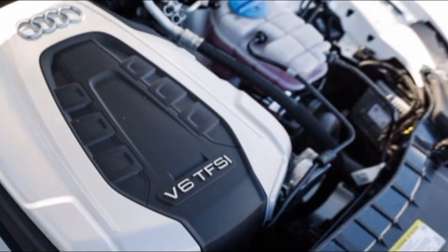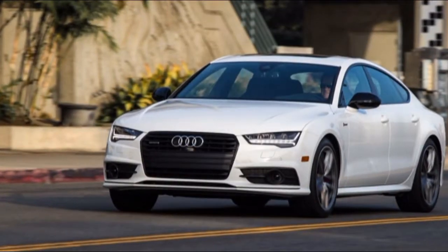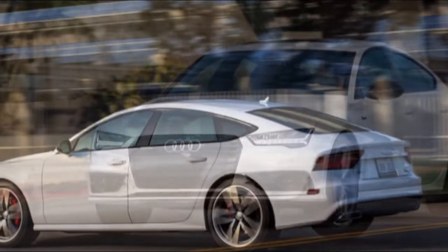You could cut this one both ways. We're giving the nod to the Merc because of the way it drives, but the Audi is well pitched and has better curb appeal. Only so far though.